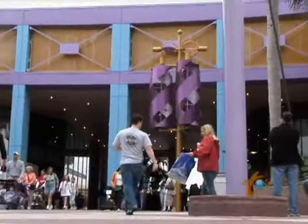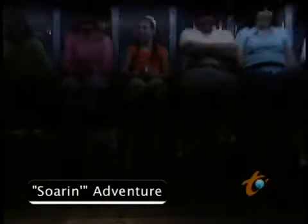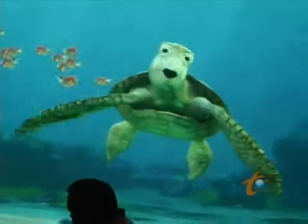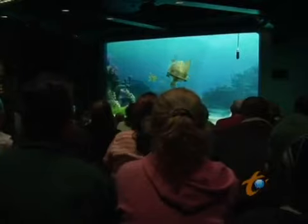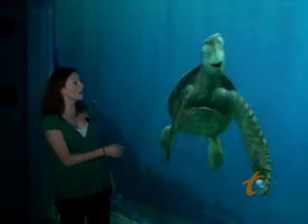Test Track is part of an area within Epcot known as Future World. The idea is that Future World is never finished, but always testing new technologies. Over at The Seas with Nemo and Friends, you can experience the cutting edge in animation. If you don't feel silly talking to turtles, you can interact with him in real time.